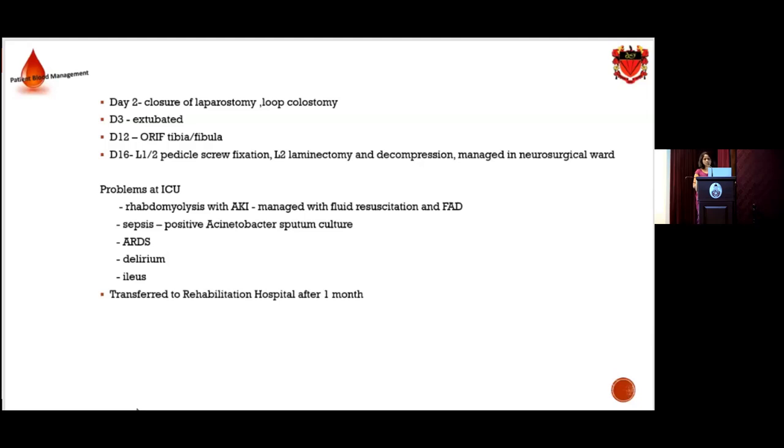So after 1 month of hospital stay, the patient was transferred to a rehabilitation hospital, Ragama. So that's the end of the case presentation. The management points will be discussed in the case discussion by Madam Ilmini Vijayasuriya. So thank you for listening. Over to you, Madam.